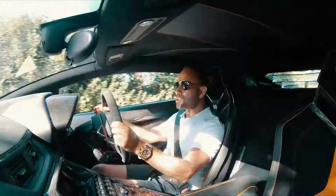However, once I jumped into an Aventador SV and drove it with a little bit of enthusiasm, I realized that there's a huge difference between a V12 and a V10 engine from Lamborghini. This thing is incredible. We're in fifth, go down to fourth, third.